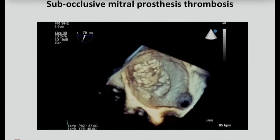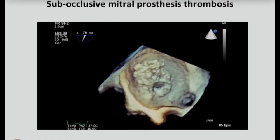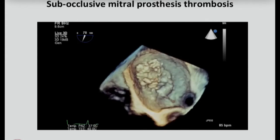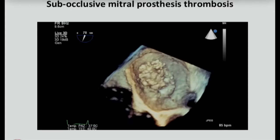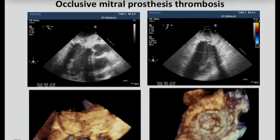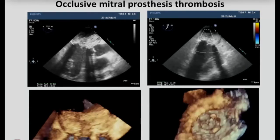This is one of the largest thrombi that I have seen on a prosthesis, one of the largest, not the largest, and you see the huge amount of thrombotic mass almost occluding this prosthetic valve. I told you that this was one of the largest because this is, by the way, the largest one.